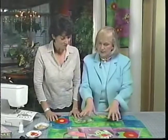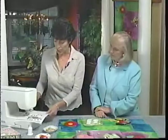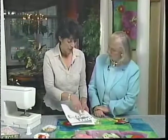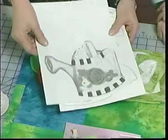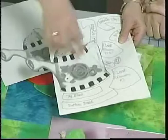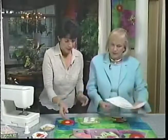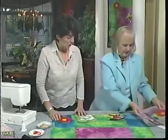Once you've enlarged the designs 400%, because that's the size we wanted for this particular project, we are going to copy them a number of times over and over again to create patterns that we can cut out. So you see, here's the watering can. I have now cut it out, and by tracing, everything's labeled. So you do that with all the appliques. And then we'll take these cute little buttons away, and now we make our appliques.